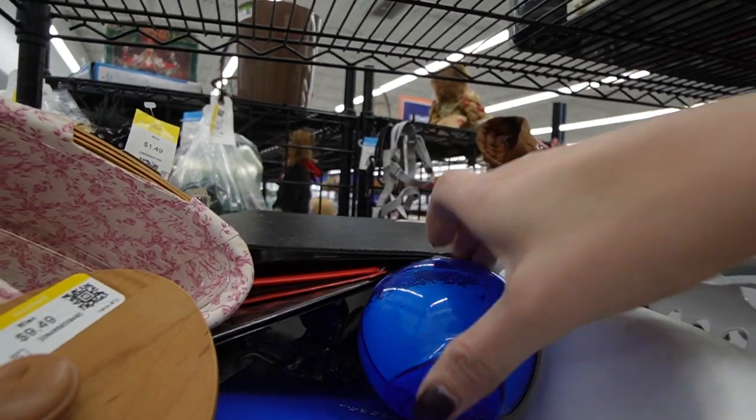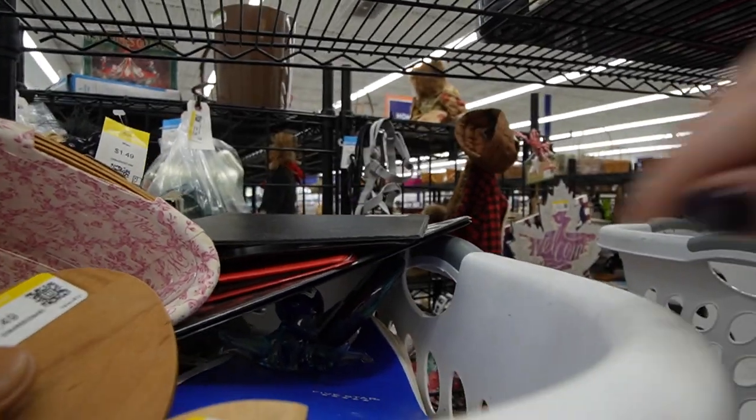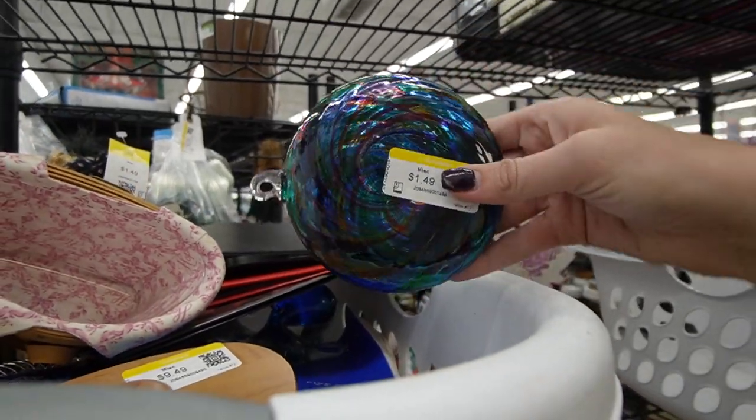Looks like it could be an octopus. Oh, there's a couple pieces of art glass.